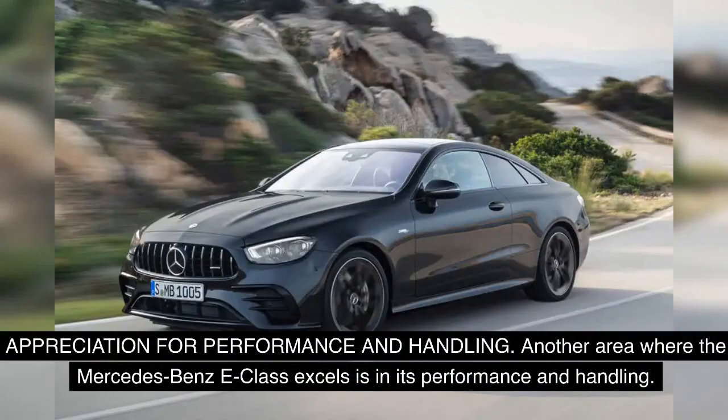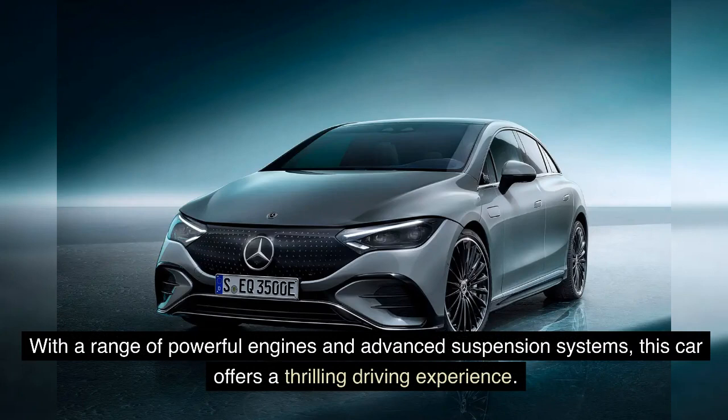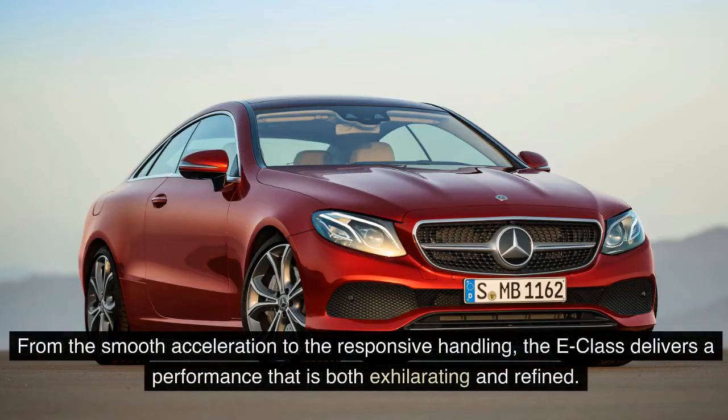Appreciation for performance and handling. Another area where the Mercedes-Benz E-Class excels is in its performance and handling. With a range of powerful engines and advanced suspension systems, this car offers a thrilling driving experience. From the smooth acceleration to the responsive handling, the E-Class delivers a performance that is both exhilarating and refined.